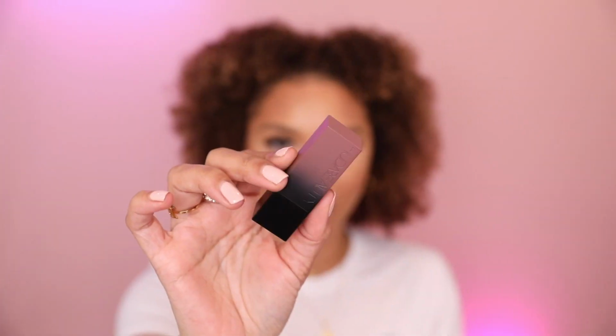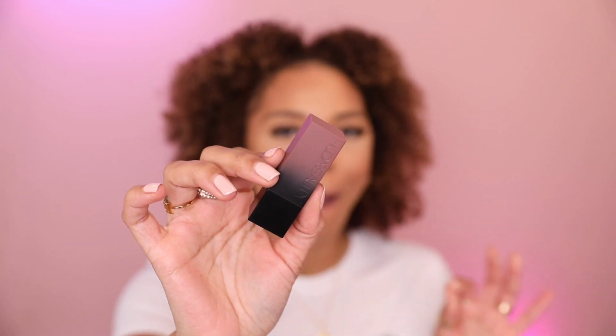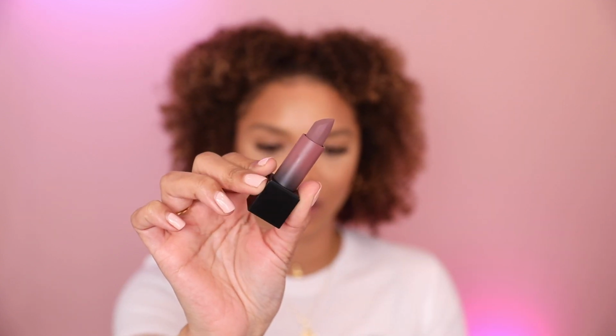We have the last one to do, which is Dirty 30. This is from their 90s brown tones. Here we have Dirty 30, and this one is described as a sassy, purpley brown. You can totally see that purple in there. This one is very cool. I like this one too though.